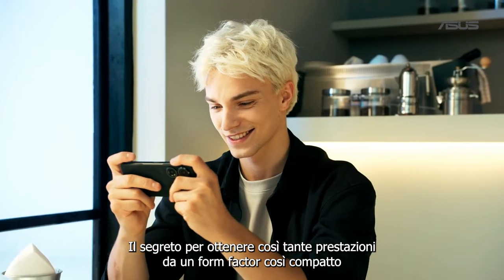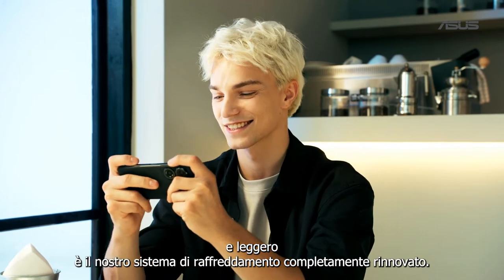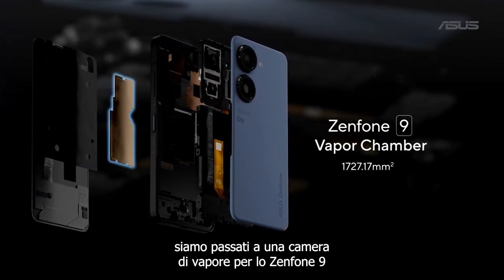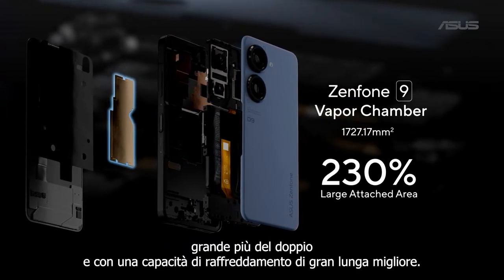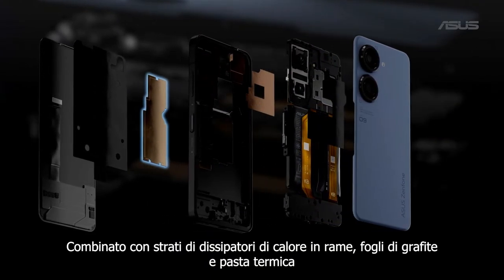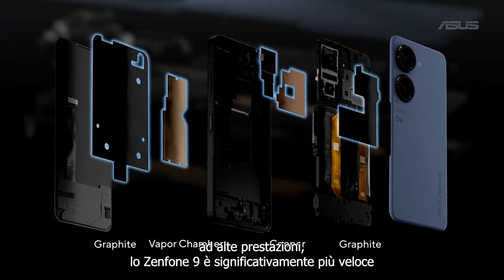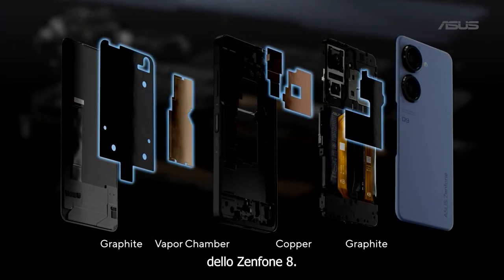The secret to get this much performance out of such a compact and lightweight form factor is our revamped cooling system. Instead of a heat pipe in the Zenfone 8, we switched to a vapor chamber for the Zenfone 9 that's over twice as large and offers a much bigger cooling capacity. Combined with a sandwich of copper heat spreaders and graphite sheets and high-performance thermal paste, the Zenfone 9 is significantly faster than the Zenfone 8.